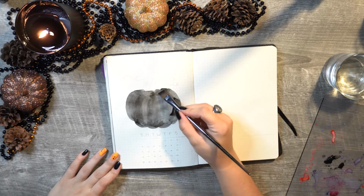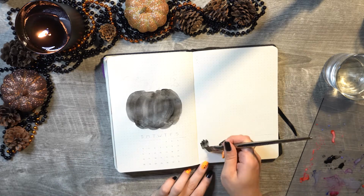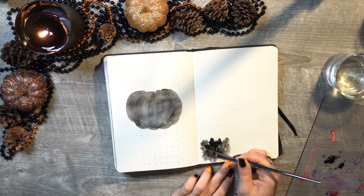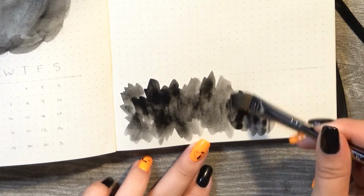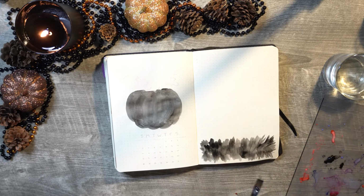Now for this month, instead of doing the usual circle that I do for the decoration of the month name, I decided to do a pumpkin, which of course is again a reference to the spooky season, the spooky time for Halloween, Samhain, however you celebrate it.